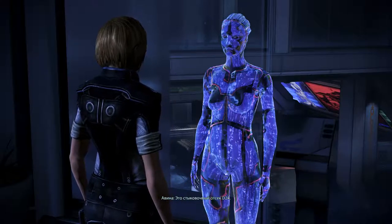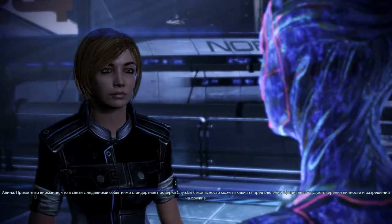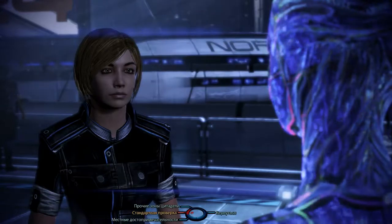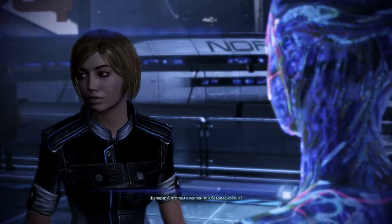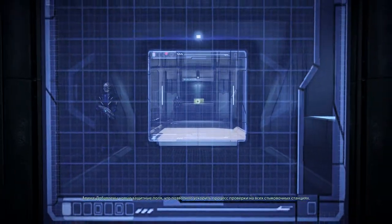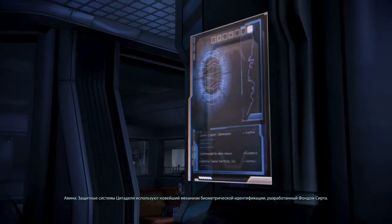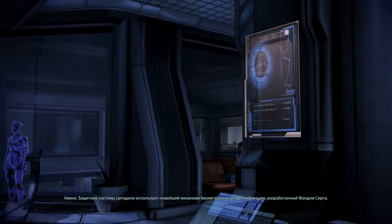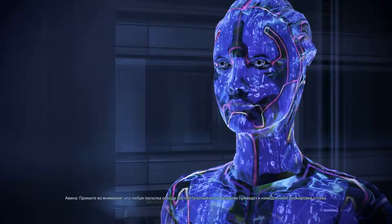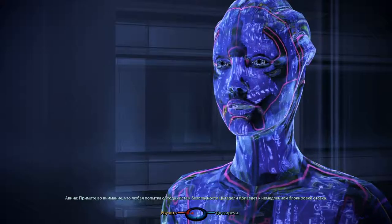This is Docking Bay D-24. Note that due to recent events, official identification and weapons permits may be requested by CSEC personnel for routine verification. What's with the heightened security? New screening fields have been added in order to speed up processing of the security stations in each docking area. Citadel security screening technology uses highly advanced biometric authentication systems developed by the CERTA Foundation. Please note that any attempt to circumvent Citadel security measures will result in immediate incarceration.